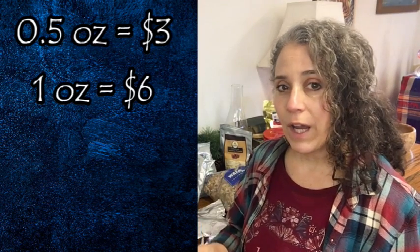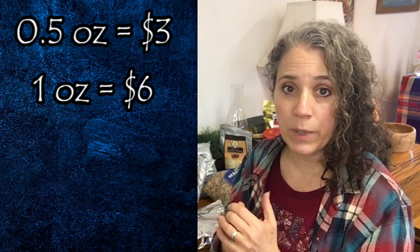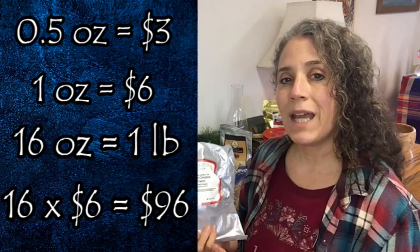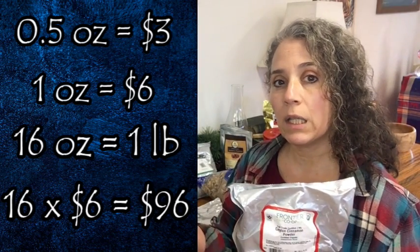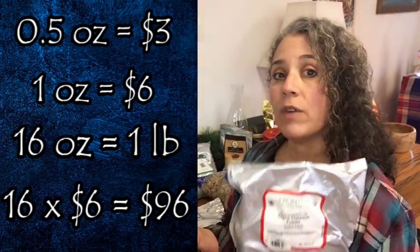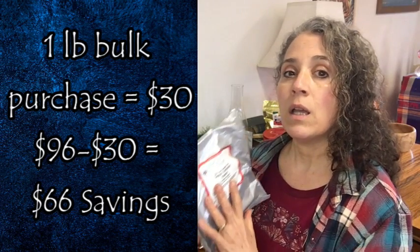So let's look at it this way. We know that there's 16 ounces in a pound. So a 1/2 ounce at $3 would mean that a full ounce, so if you were to get two 1/2-ounce containers, is going to cost you $6 for 1 full ounce of whatever that herb or spice is. Now, let's look at a 1-pound bag. A 1-pound bag has 16 ounces. So if we take that 16 and multiply it by $6 per ounce, what we end up spending on 1 pound of that same spice or herb, if we're buying it in the little 1/2-ounce containers at $3 a piece, is $96, for the same amount that I have in this bag right here, which might have cost me $30. So just with that alone, I have saved myself $66 by buying it in a 1-pound bag.